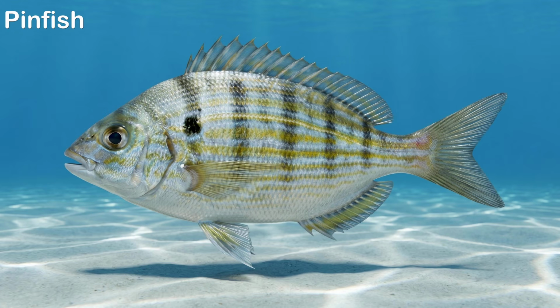Pinfish. Watch out for the sharp spines on the back of this energetic swimmer. They are notorious for nibbling away at your bait before a bigger fish can get to it. They are incredibly hardy and found all over the coast.